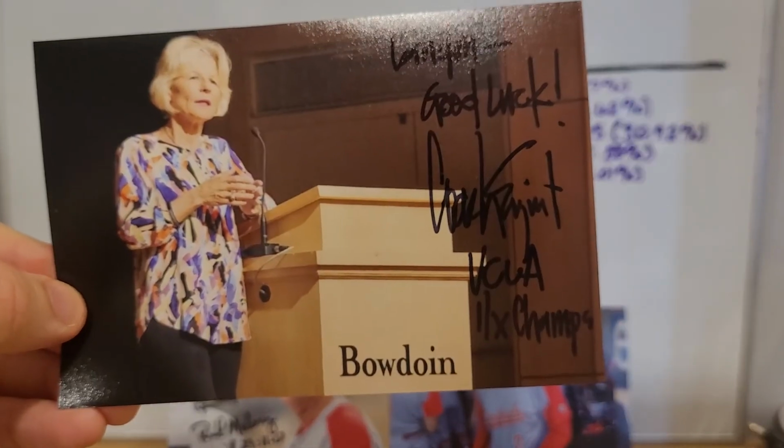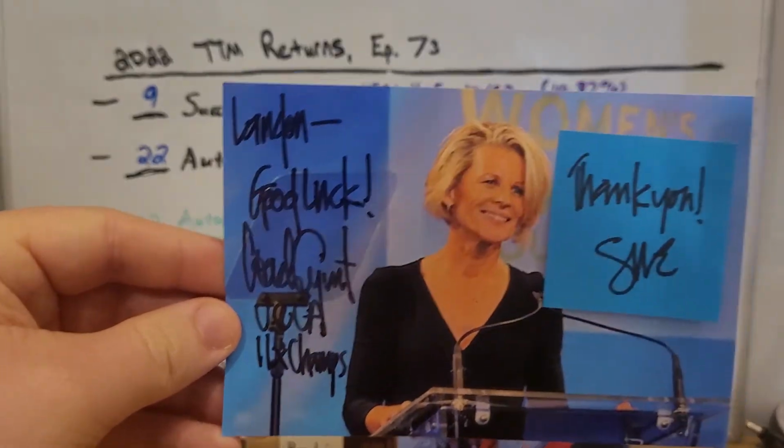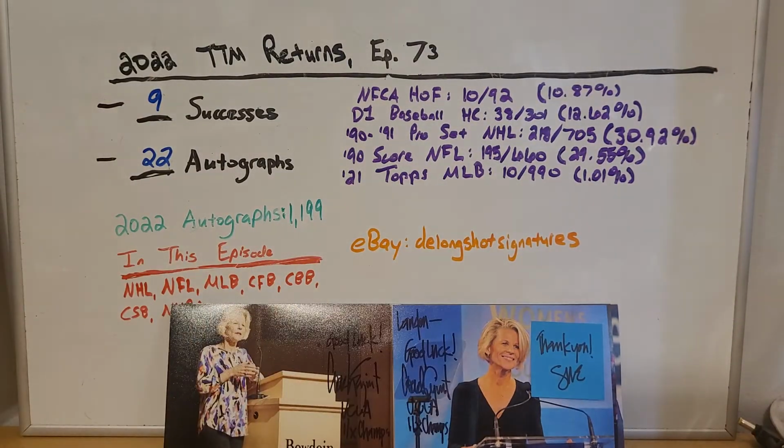So she wrote on there 11-time champs. She was a player during their first softball NCAA championship, became an assistant coach right after, and then was later co-head coach and then the sole head coach for the team for some time. So 11 total championships to her name. Absolute legend in softball. So really glad to add her.